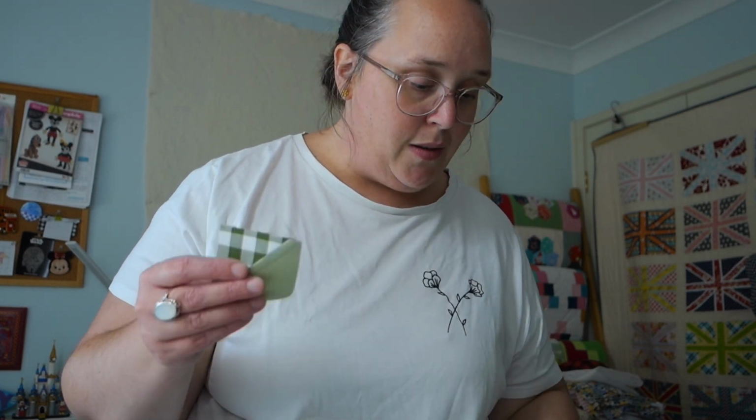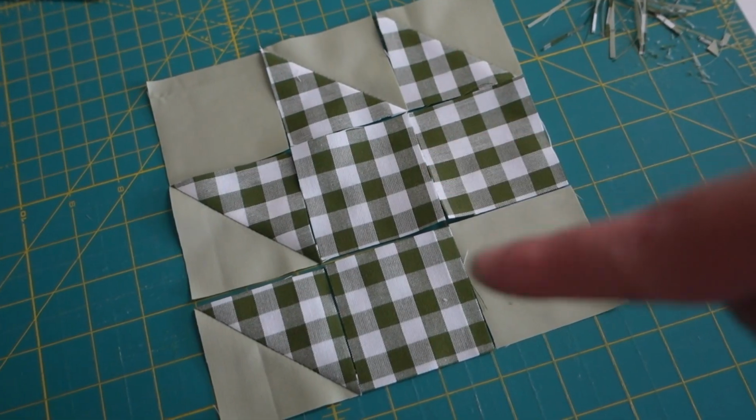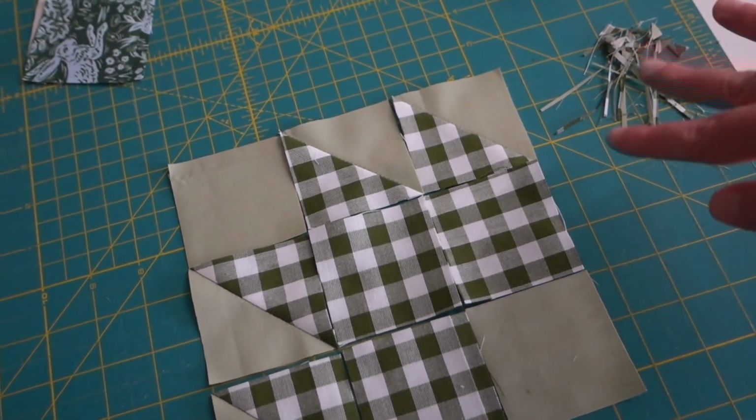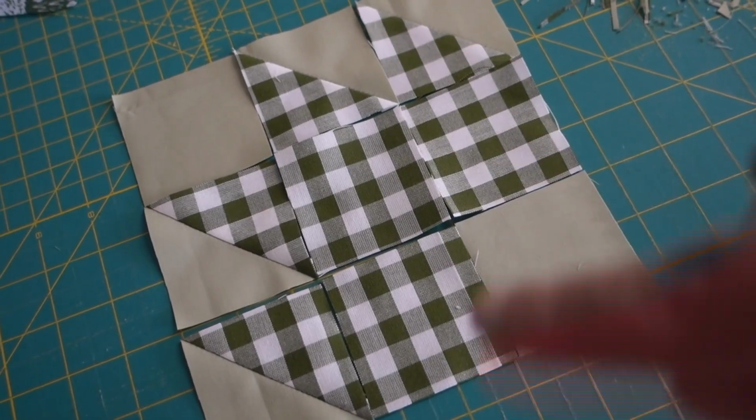This one is going to look really, really lovely. I'll show you in a second. Oh wow, it's so autumnal. I love it. This is the next little unit I am doing with the gingham. I'm going to clear off all of this mess. I can't stand working in mess, but I'll piece all of this together and show you what it looks like at the end.